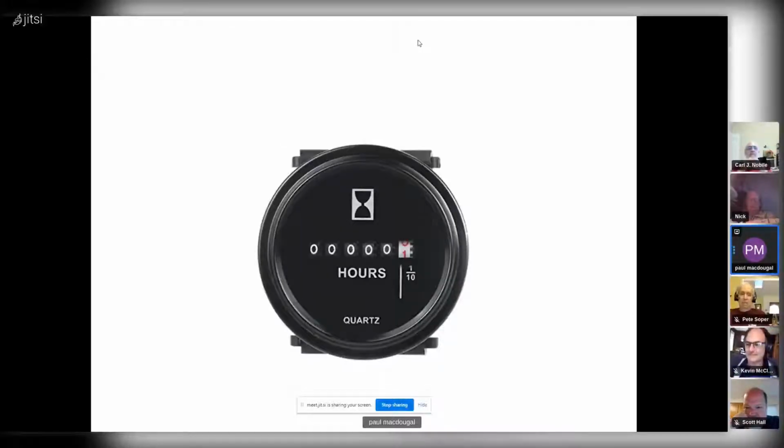All right, most of you, I'm sure, will recognize this as some kind of an hour meter. Is that the kind that you usually find on a tractor or something that tells you how many hours of operation since the last overhaul? Yep, generators, tractors, forklifts, equipment.